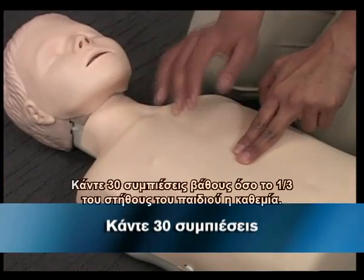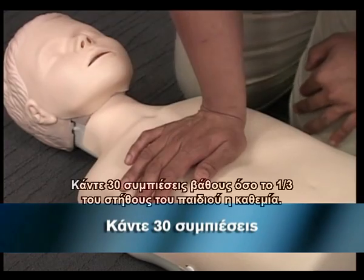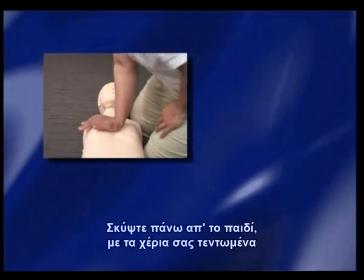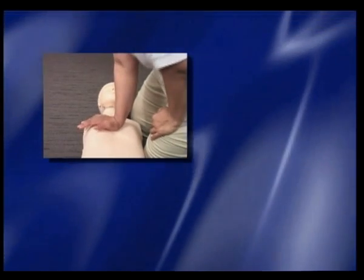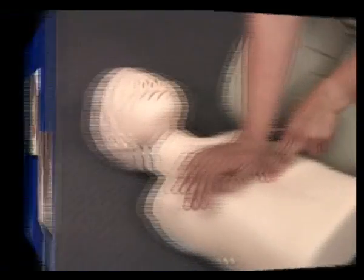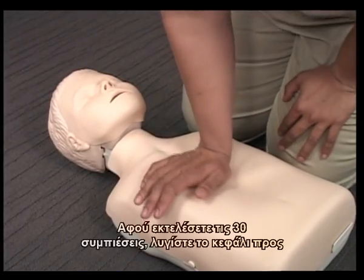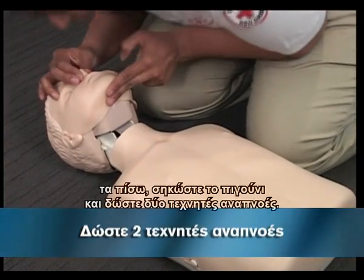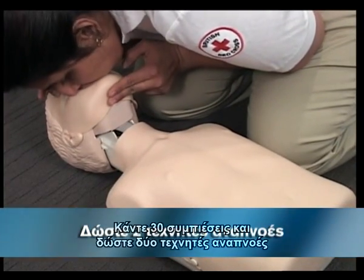Give 5 compressions, each being 1/3 of the depth of the child's chest. Lean over the child, keeping your arms straight. Keep the fingers lifted off the ribs. After giving the 5 compressions, tilt the head back, lift the chin and give 1 rescue breath.